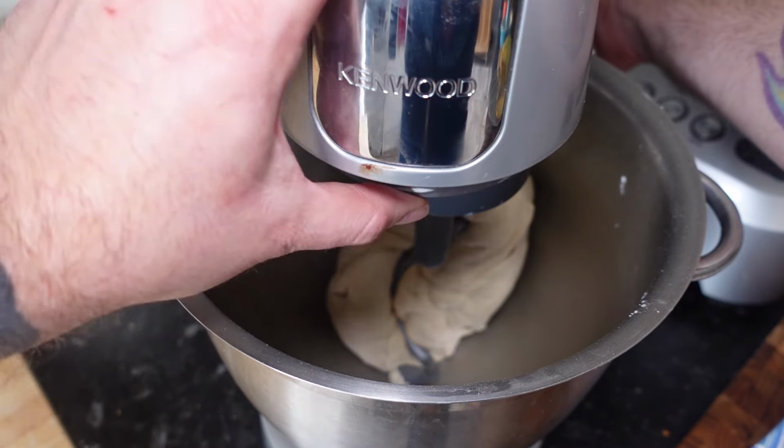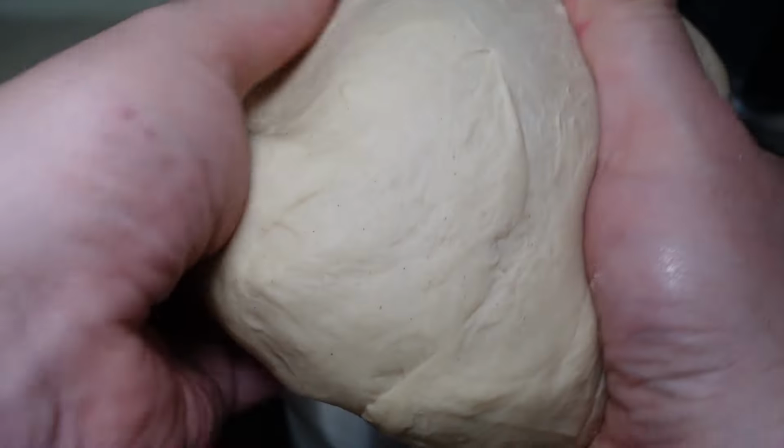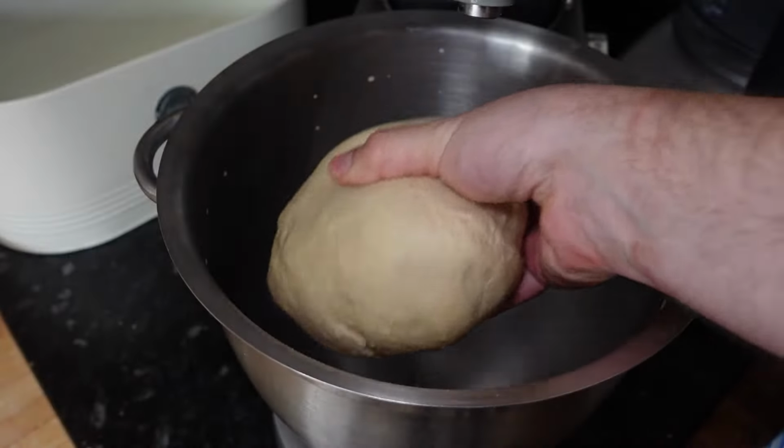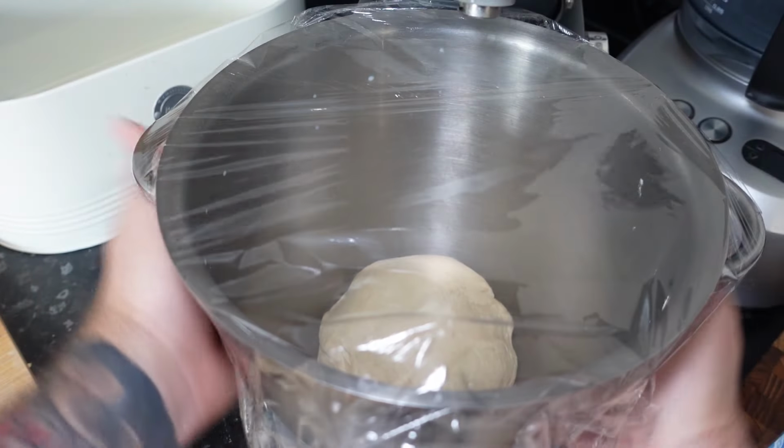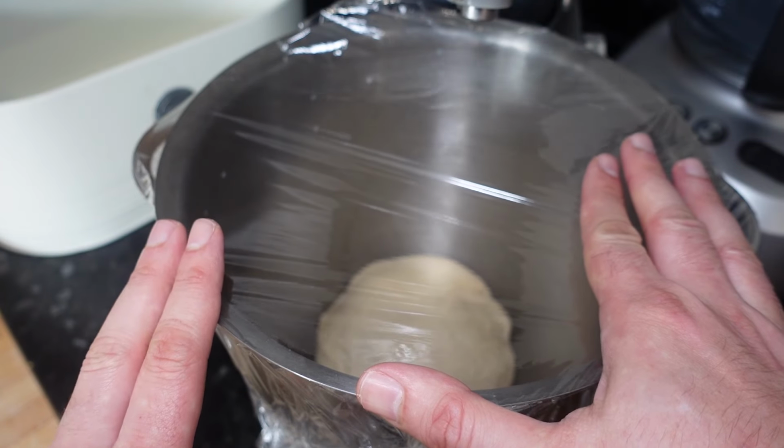Right, that's been 10 minutes of kneading, and that dough is looking pretty good actually. It's looking very, very nice. So I'm going to pop that back in the bowl, cover it with some cling film, and leave that to prove for about 40 minutes. I'm going to see how it is, and then if it needs longer, it needs longer.